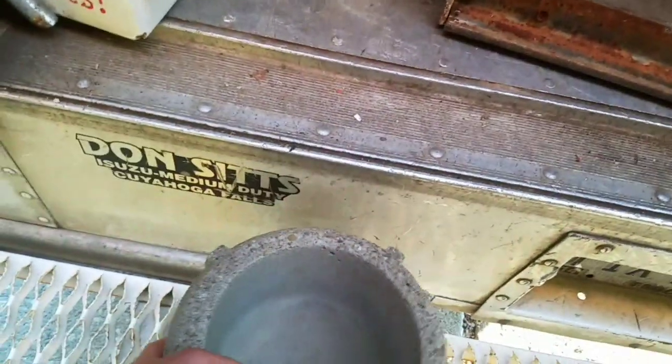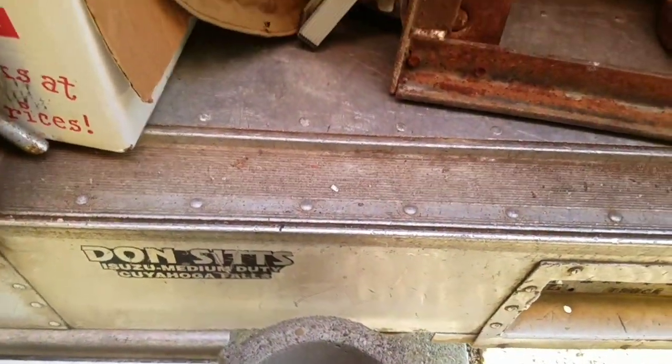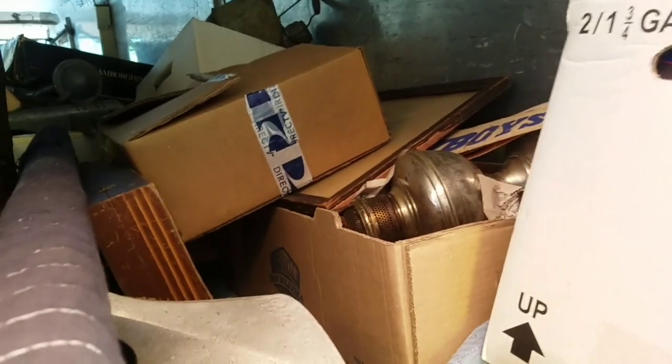So who knows? I'm going to take a look at this nice concrete piece. Oh! That's heavy, heavy. Oh, man, there's just so much. I don't even know where to start.